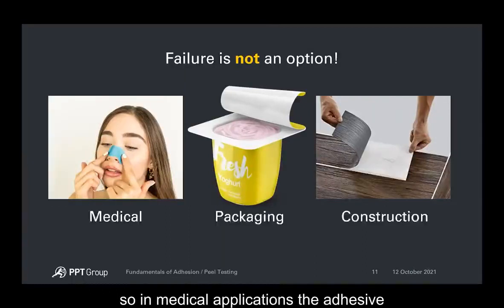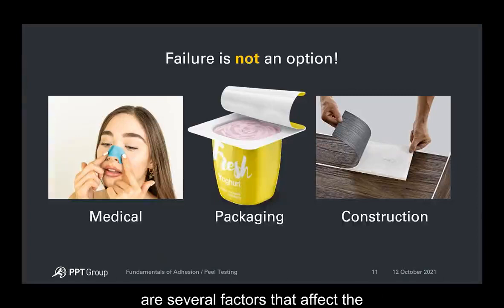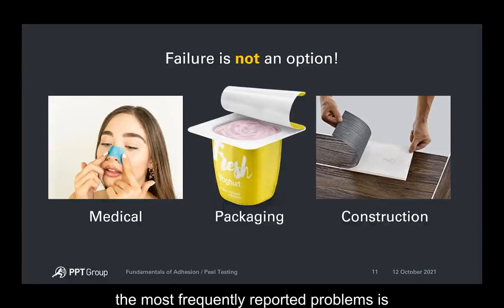So in medical applications, the adhesive bandage is used to cover a non-serious wound or cut in the skin. It's formed by a basic layer of plain fabric coated with an adhesive material. There are several factors that affect the performance of the adhesive bandage. According to a report in the Journal of Engineering Fibers and Fabrics, one of the most frequently reported problems is the strong engagement with the skin that causes severe pain to the patient when it's removed from the skin.